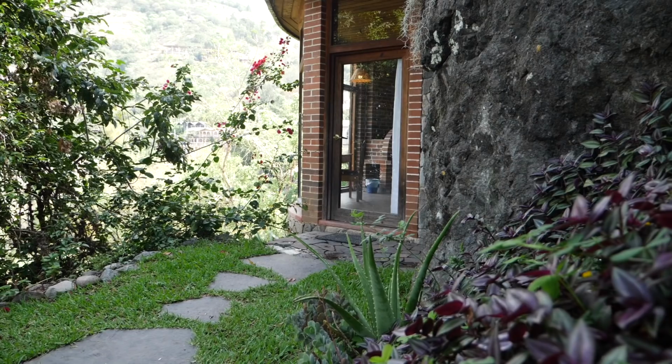So before we head to my absolute favorite spot of this house, I need to show you guys this boulder. That is a nice boulder. It's like your own personal rock climbing wall. Pretty dang cool.